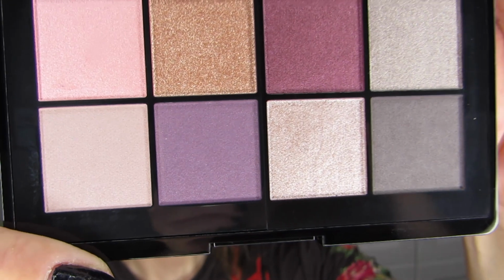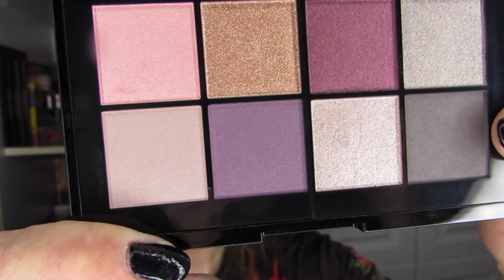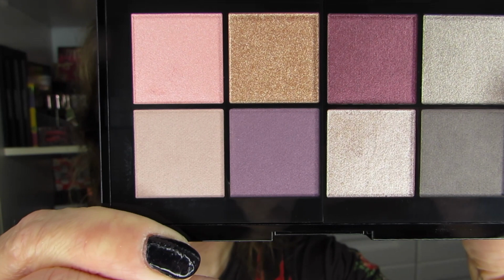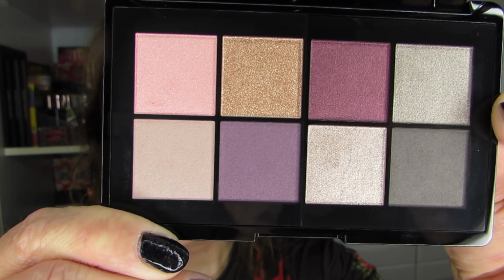Okay, and if you like plummy purples, you will be in love with this one. Take a look at that. So kind of a burgundy color, purpley color, smoky gray, gold. It's definitely a holiday-friendly palette, that's for sure. And I'm so surprised, really, that there's no red in here. Interesting.